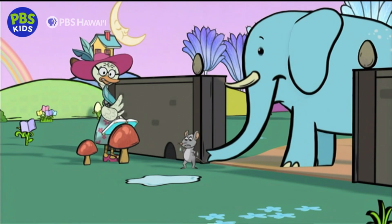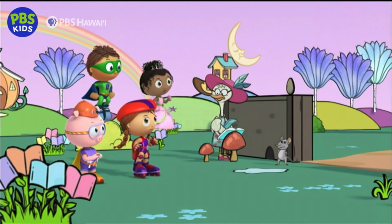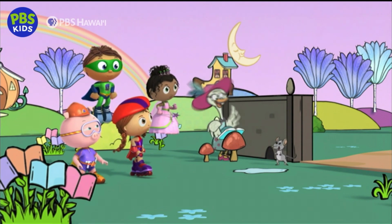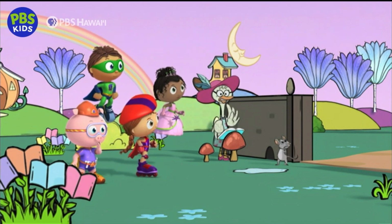Oh, dear. The word elephant doesn't sound right, does it? Maybe you need a word that sounds like dock. Fantastic idea! Oh, but I can't think of a word that sounds like dock.